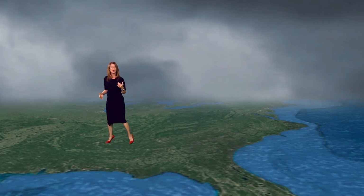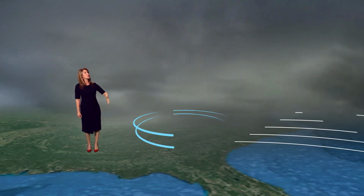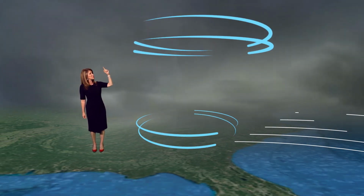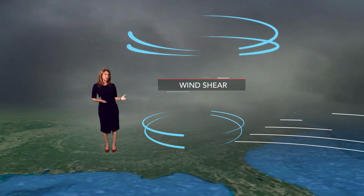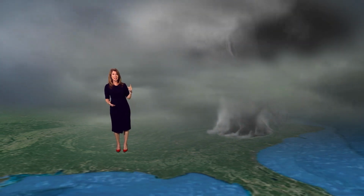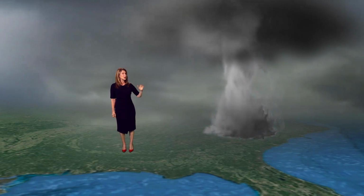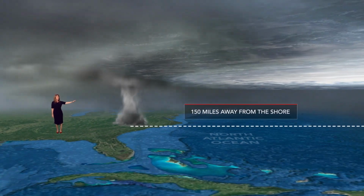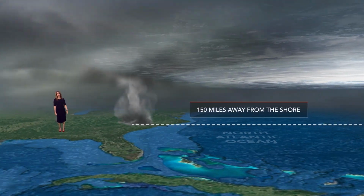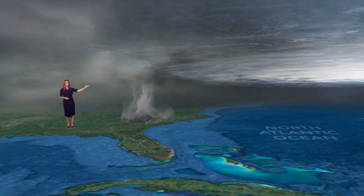When a hurricane's outer rain bands move onshore, the friction from the land will cause the winds near the ground to slow down. But the winds just above the ground continue to remain quite strong. This is what we call wind shear, the change in wind speed and direction as you go up. With wind shear, thunderstorms will begin to rotate and tornadoes can form. Keep in mind that sometimes the outer rain bands are hundreds of miles away from the center of the storm, so tornadoes are possible even when the center of circulation is still well offshore.